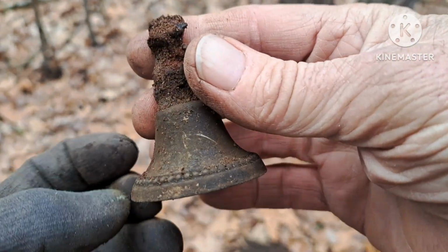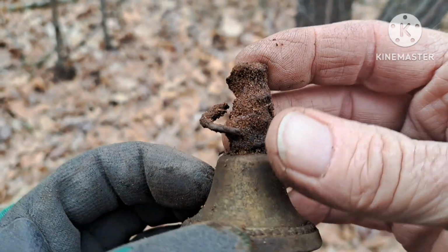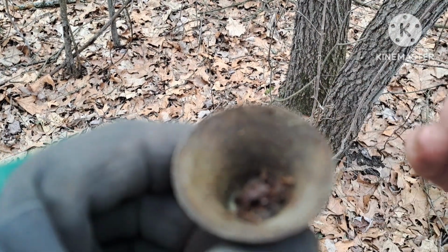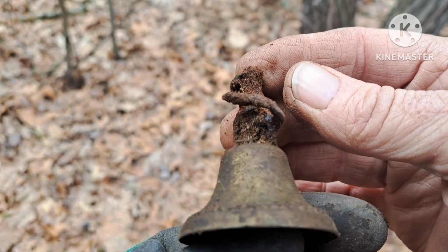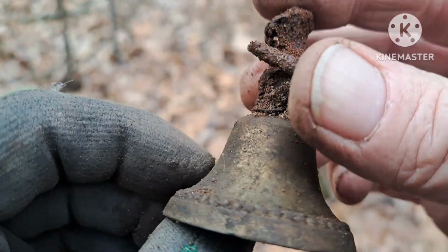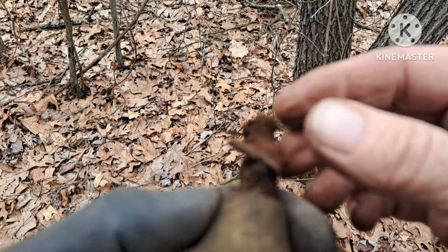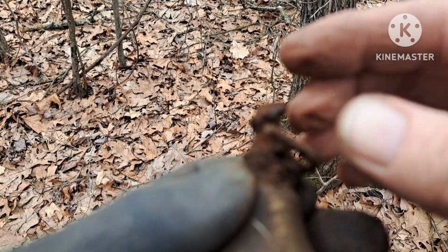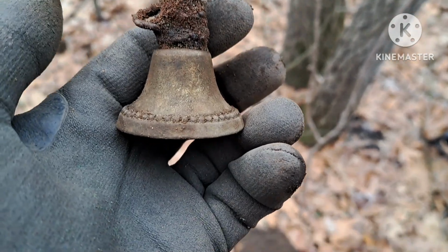All right, now, there's a cool find. I just found an old bell. Looks like it had some wire around the top of it. It's where the clapper was on the inside. But that is cool. All right, that's probably going to be my find of the day right there. I'm not going to stay out here too long. I got a token now, and now I got a bell. Way too cool. I'm going to have to clean this up top and see what's going on there. Might just be wire wrapped around it. All right. Nice find. I like that.